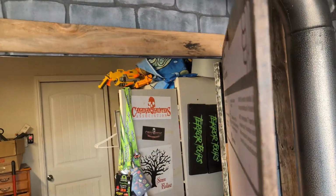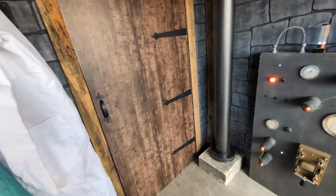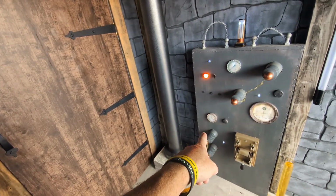We did move this over to the door, so you've got the door now. Zoom out a little bit. There you go. So you have the door area with that, and that also protects this from getting hit by the door by us. Nobody's going in there.